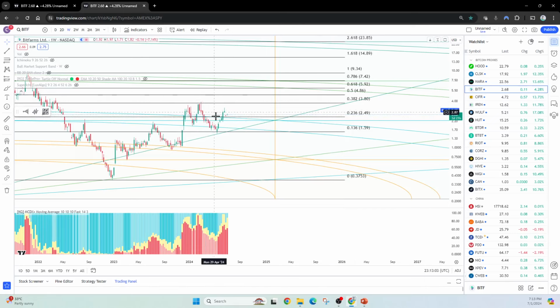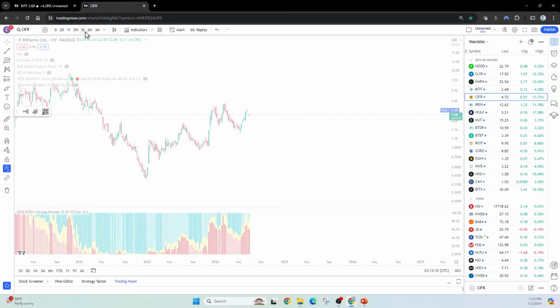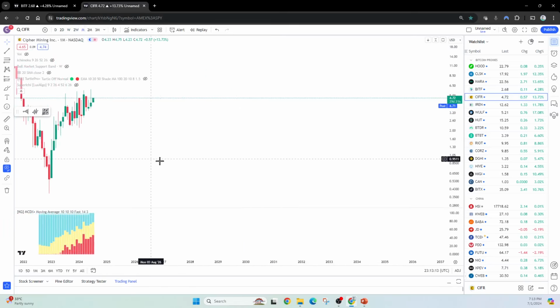I think we're just trying to break above this zone over here. I don't really have too much more to say about Bitfarms. Let's look at CIFR. Let's hope the CIFR monthly chart is not messed up.